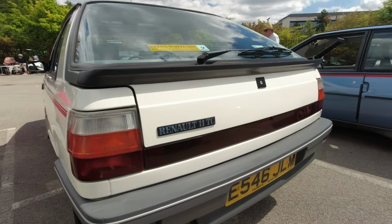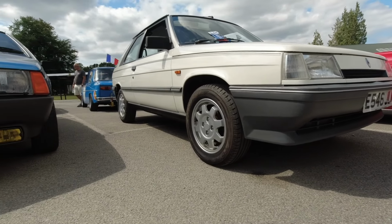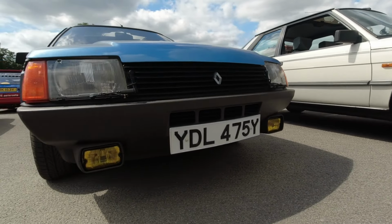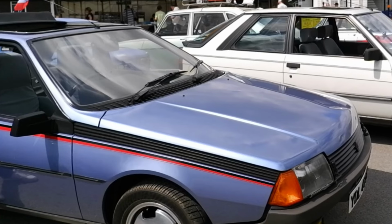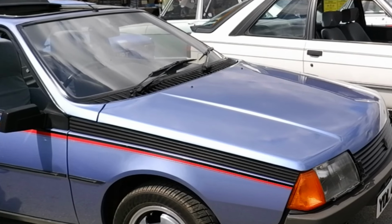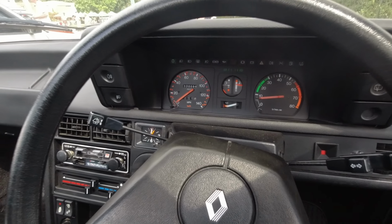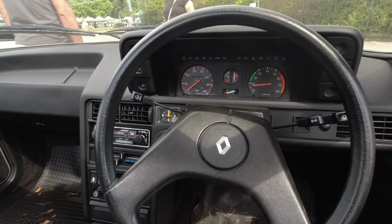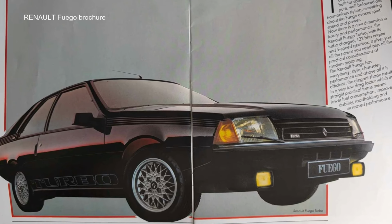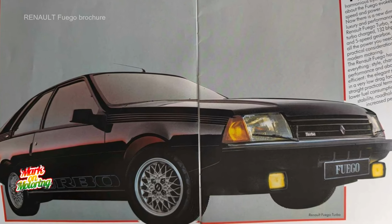The car that you might have forgotten was in A View to a Kill, though, is a Renault Fuego. These were obviously Renault's sporting coupe model of that era, based loosely on the Renault 18 family saloon car that was out at the time. Now, this particular one is a GTS specification, so it's a mid-spec car, 1600cc engine, and of course there was a turbo as well. This one has actually got alloy wheels from a higher spec car, and it's also got a lot of factory options, so it's got electric windows, front fog lights, and this folding fabric sunroof as well.